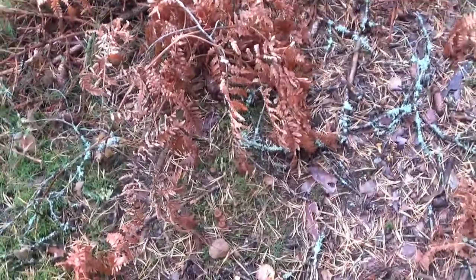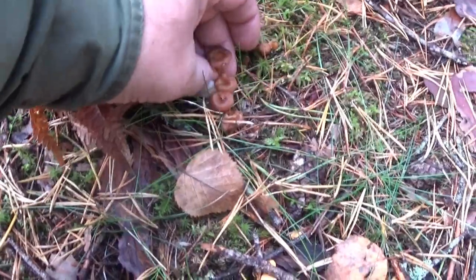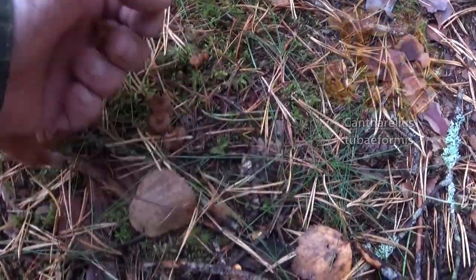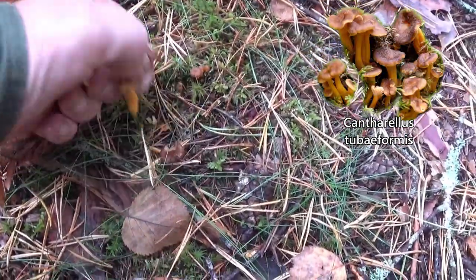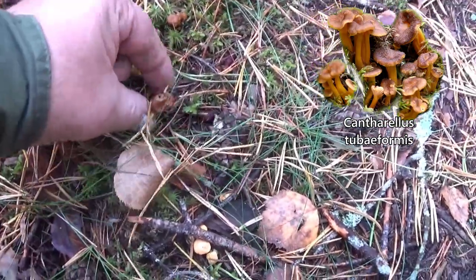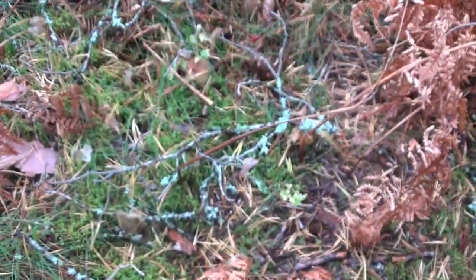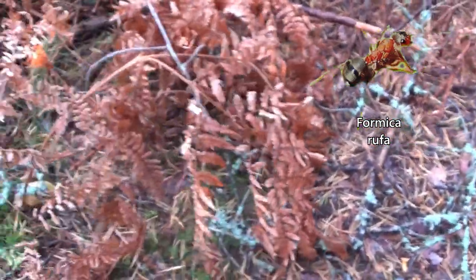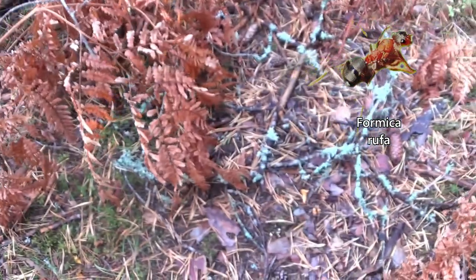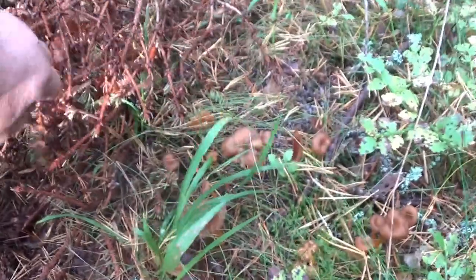Okay. This was something I was expecting to find here. These mushrooms are of course edible and delicious. They are not big, but they tend to make colonies. If I look around now, we have a lot of ants here, but these are friendly ants. They don't have a stinger. Oh yeah, of course. As I said, they tend to make colonies.